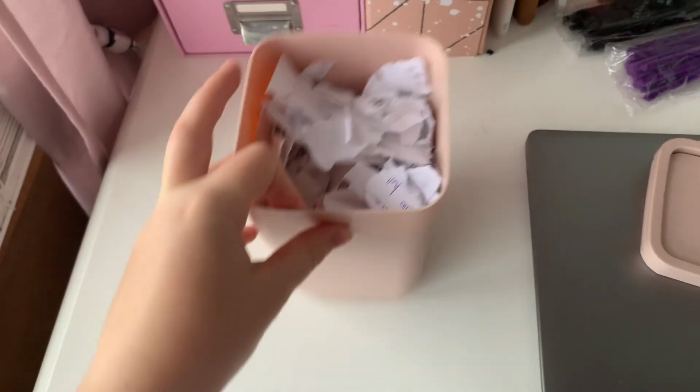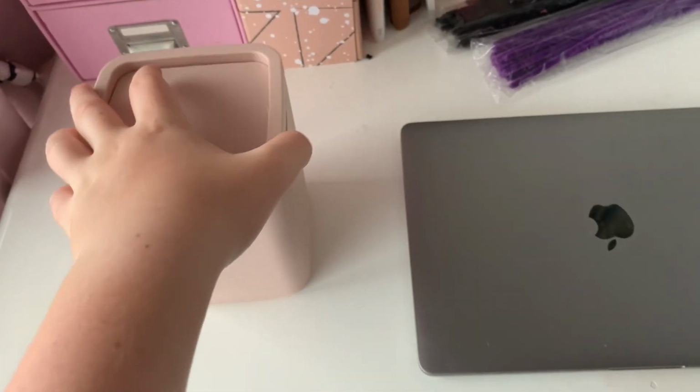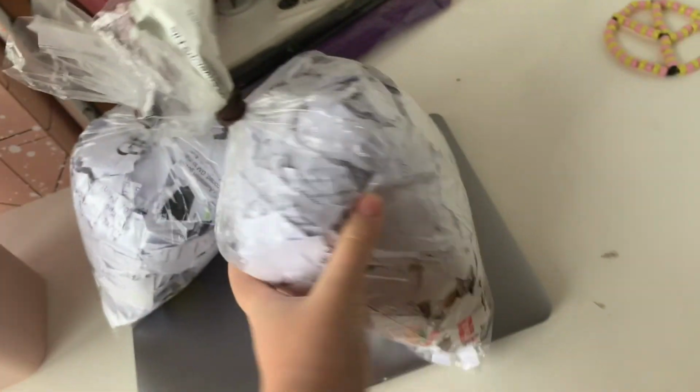This is the miserable day that we're having. Okay, so under here I keep my bins. The pink one is my paper bin, and then I have this big white bin, which is just my regular bin for everything else. So I'll grab the pink bin. A few days ago I went through and cut all the paper because it was literally exploding. So I have a bin full of paper as well as two bags full of paper.